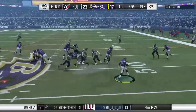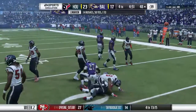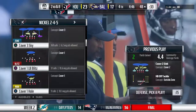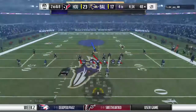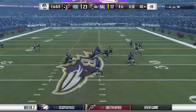They'll run it now out of the gun. And he'll get this into enemy territory, but not by much, as he's down to the 48. 2 yards on the pickup there. It'll be 2nd and 8. This is what happens sometimes when you abandon the running game. It's hard to get back to it because once guys get out of that mentality of firing out and hitting people, it's hard to get them started again occasionally.